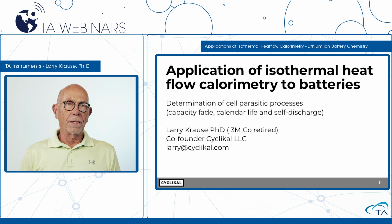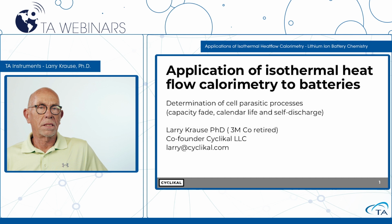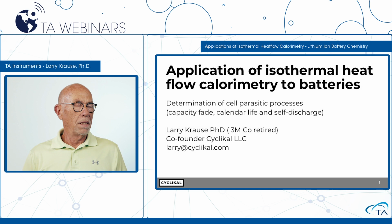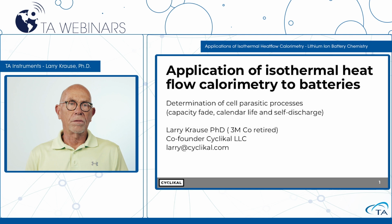And last September, I retired and co-founded an experimental consulting company, Cyclikal, LLC, and we specialize in high-precision measurements for lithium-ion batteries, specifically meant to develop advanced electrolytes for lithium-ion chemistry. And we tend to focus on techniques that are not ordinarily available, like high-precision calorimetry. The technique I'm going to talk about today is isothermal heat flow calorimetry. And we've also added accelerated rate calorimetry to study thermal runaway in batteries as well.